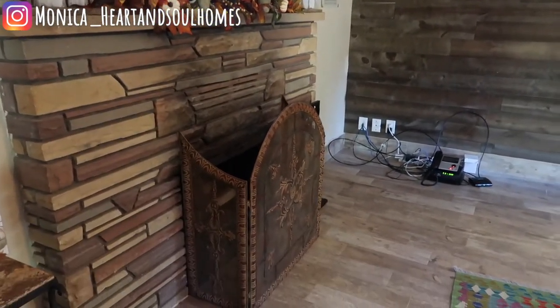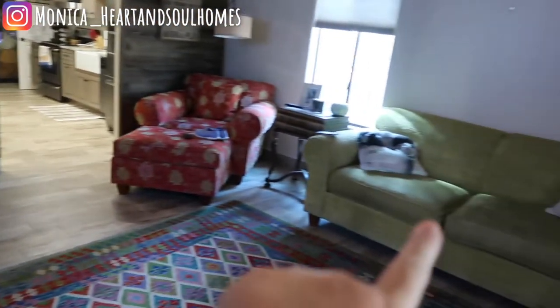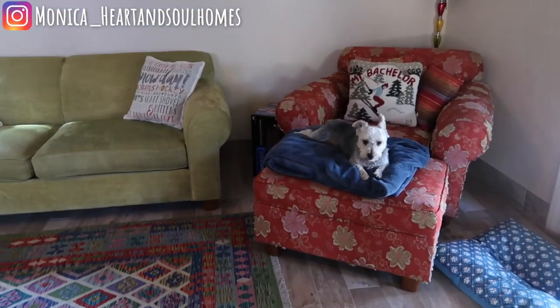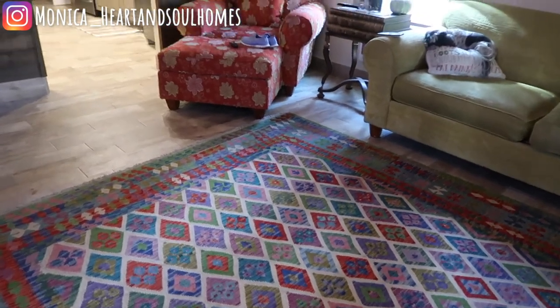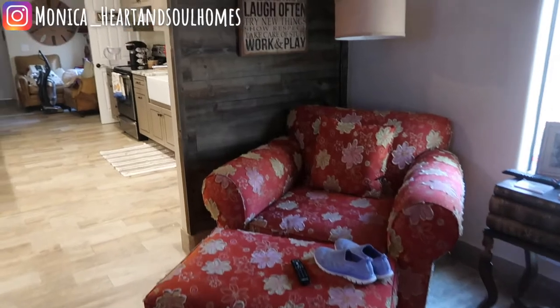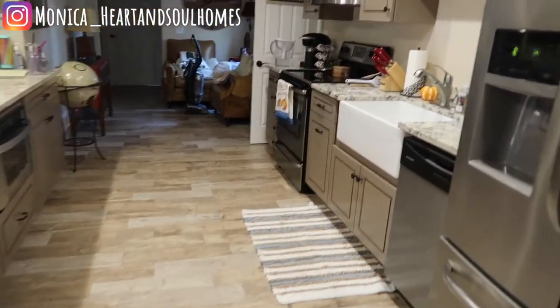But we still have furniture that's gonna come up. We're getting a new sofa. We're recovering the chairs. There's a different rug that's gonna be going here. But just brought some things up just to make it more cozy, more comfortable for our family.